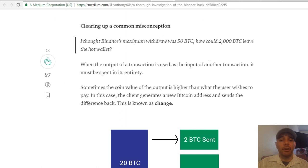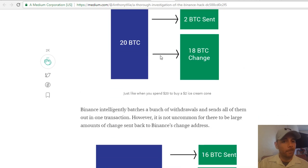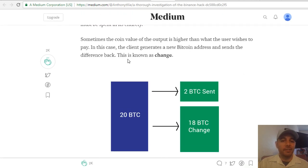So the last thing I wanted to touch on, and this was something I actually questioned, was that I thought Binance's maximum withdrawal was 50 Bitcoin. How could 2,000 Bitcoin leave the hot wallet? Well, based on this, it's known as change. Sometimes the coin value of the output is higher than what the user wishes to pay. In this case, the client generates a new Bitcoin address and sends the difference back. This is known as change.